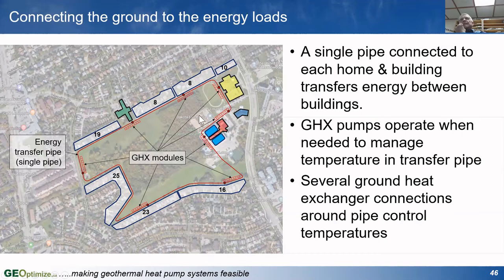So what can happen on a system like this is that we're trying to manage the temperature of the fluid circulating around, connecting all of the buildings. There's going to be a lot of times when there's roughly the same amount of energy going into this pipe from the ice rink that the other buildings are taking from it, and we don't need to even touch the ground heat exchanger at those points.